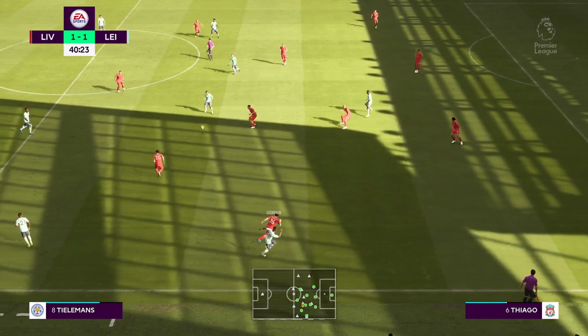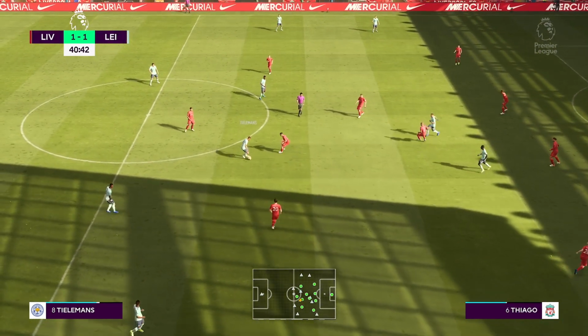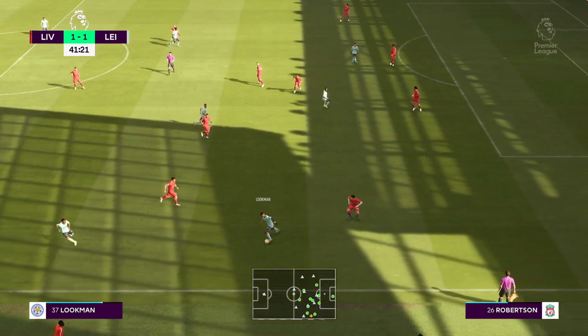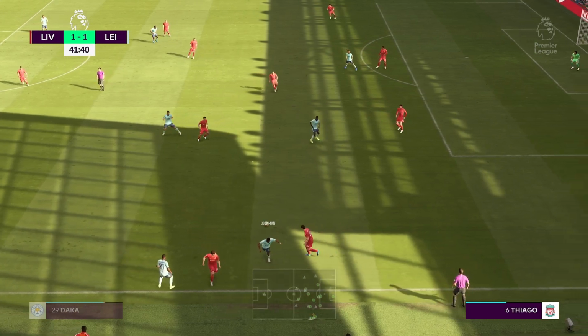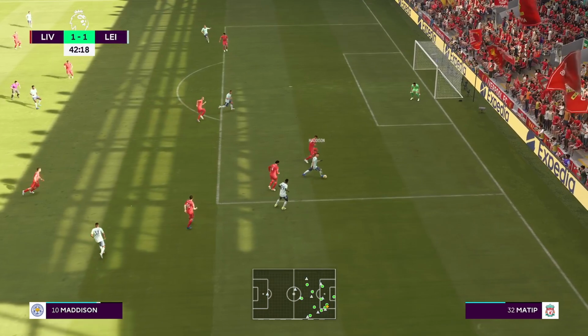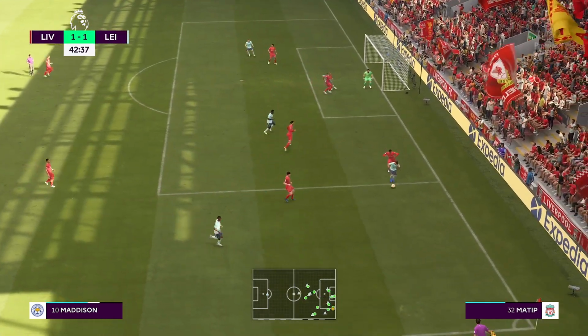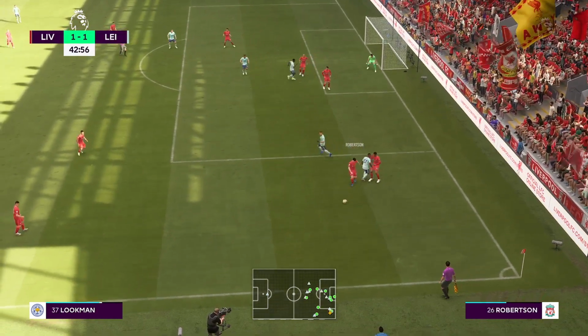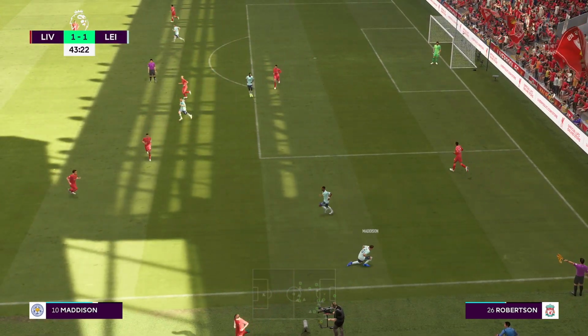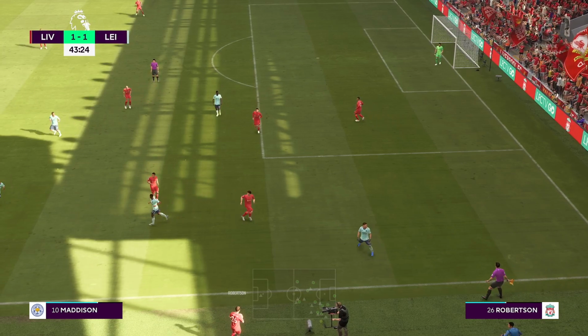Lookman. Tielemans. This is Amarte. Or can they prize them open now? Here's Ademola Lookman. Madison. Lookman. Well, that's how to break the spirit of the attacker. And it crossed the touchline, so a throw in here.